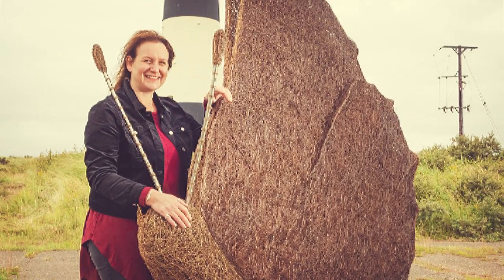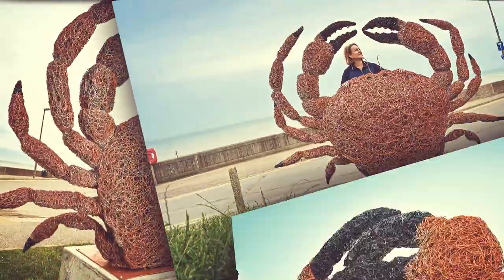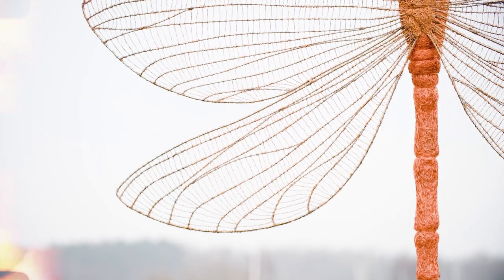In total, the coastal sculpture collection is going to have 8 pieces. So already we have the Spurn Butterfly, we've got now the Wykeham Damselfly, and there is the crab at Withernsea, there is the blue lobster at Staithes, and we're just really looking forward to the next pieces as part of the collection. The next one we're going to be working on is for Hornsea, and it's a really exciting piece.